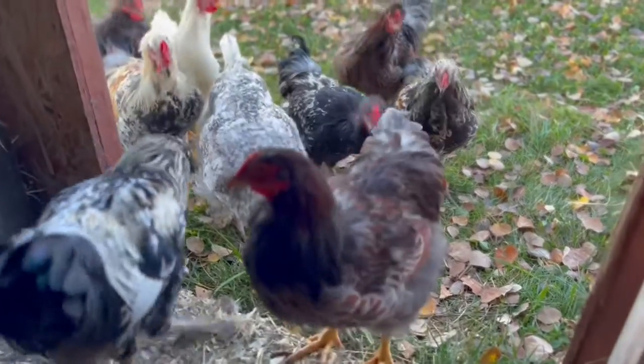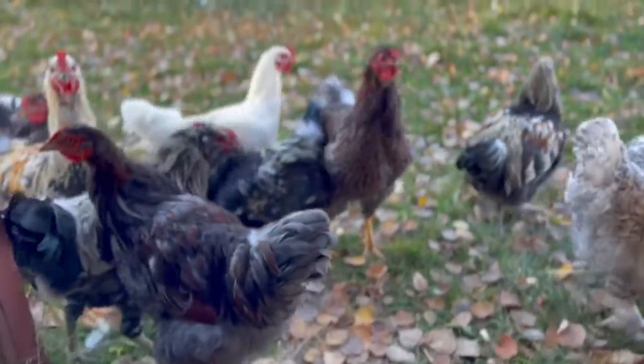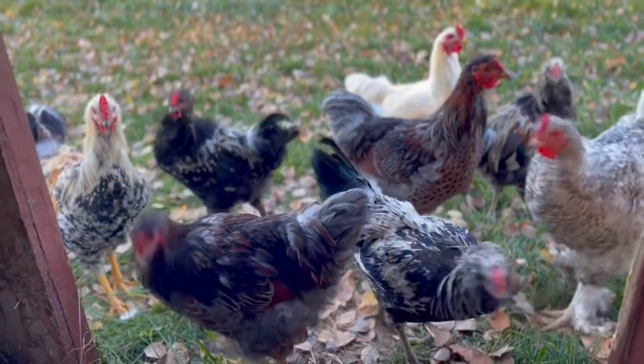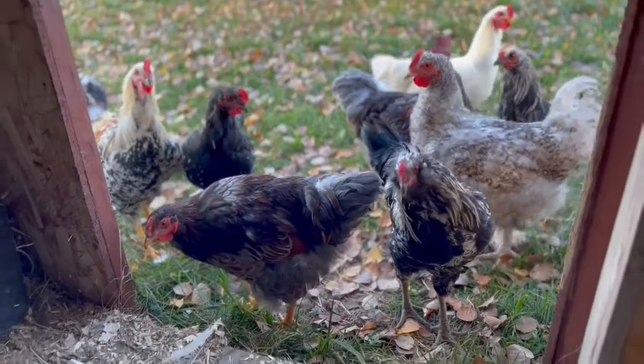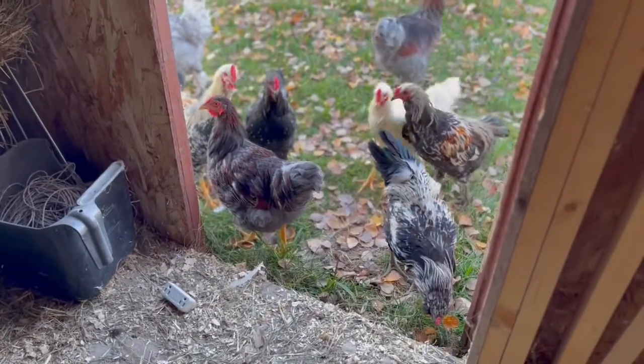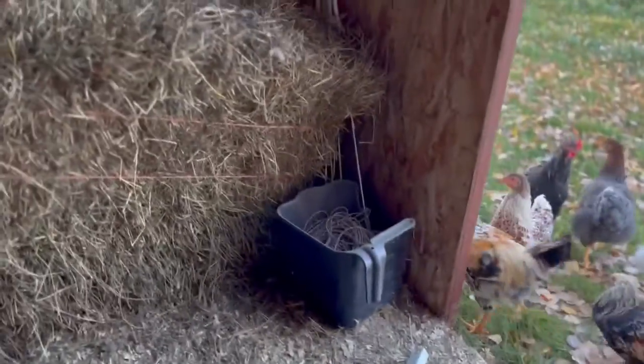These are all chickens that I incubated. I did 2 batches of incubation. This was the second batch. The red ones with the blue gray feathering, those are the Wyandottes that I had mail-in ordered the eggs.